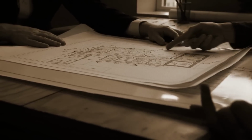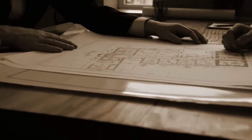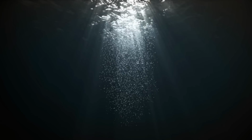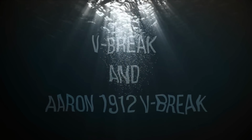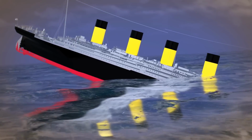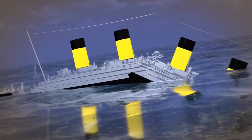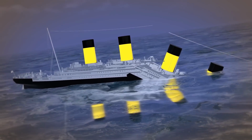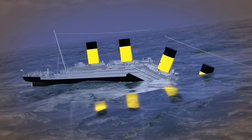So people started to come up with their own possible scenarios. How about we look first at the ones no one likes? V-break and Aaron 1912 V-break. According to the first breakup theory, the Titanic reached a high angle, and the weight of its unsupported stern caused it to crack from the top down. But it's physically impossible. So, are there any other ideas?